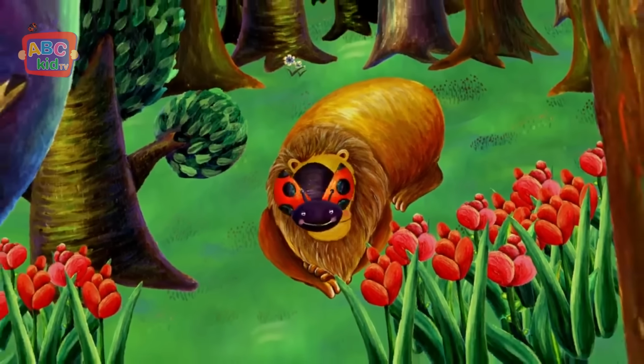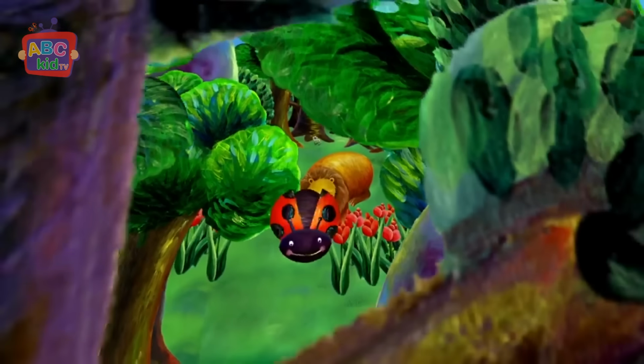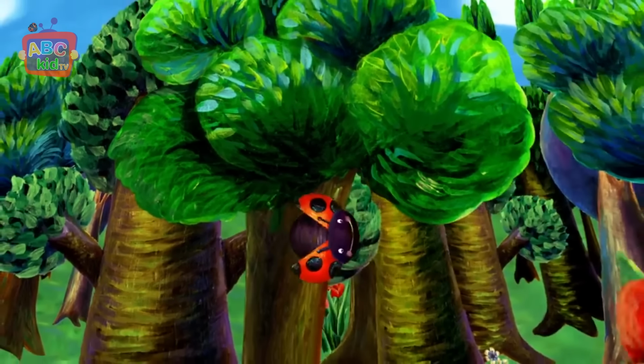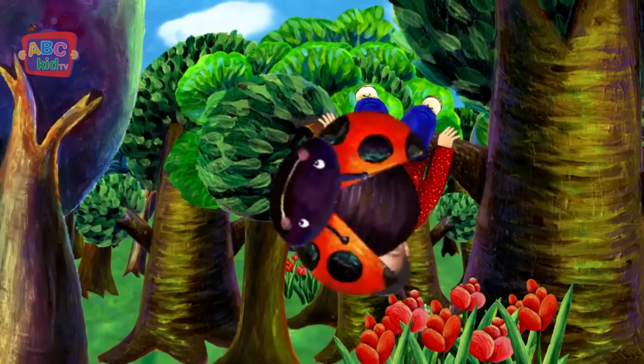The ladybug, the ladybug is flying. Flying here, flying there, flying everywhere. The ladybug, the ladybug, the ladybug is flying. And then she lands on somebody else's nose. The ladybug landed on my nose. Bye-bye, ladybug.